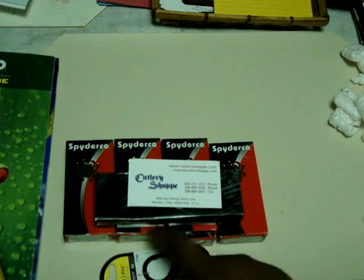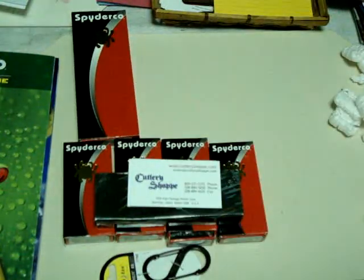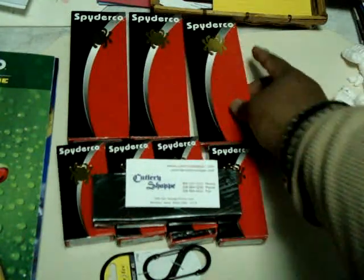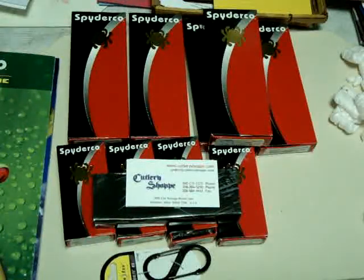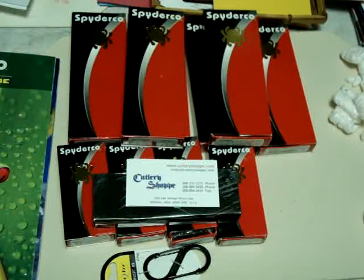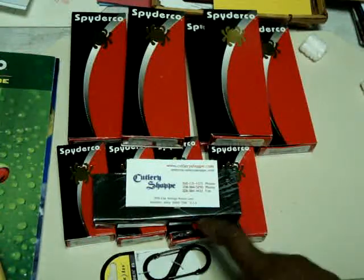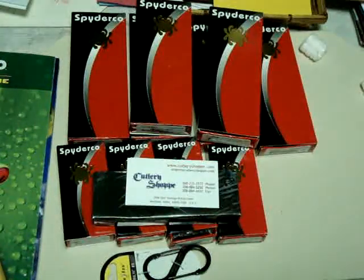Okay, and what else do we have in the box? Oh, we have 1 Spyderco, 2 Spydercos, 3 Spydercos, 4, 5, and 6. 6 more Spydercos that work. Okay, let's just double check. Pretty sure that is everything in the box. Yes, it is. So that's my order right there. 1, 2, 3, 4, 5, 6, 7, 8, 9, 10, 11 blades I ordered.